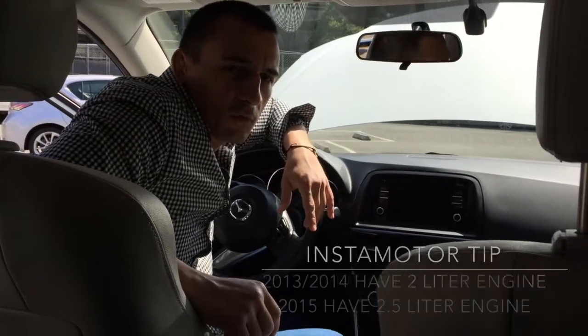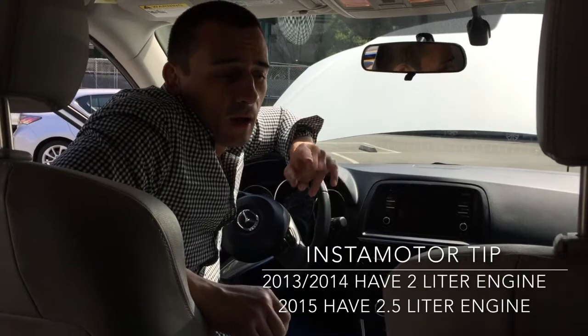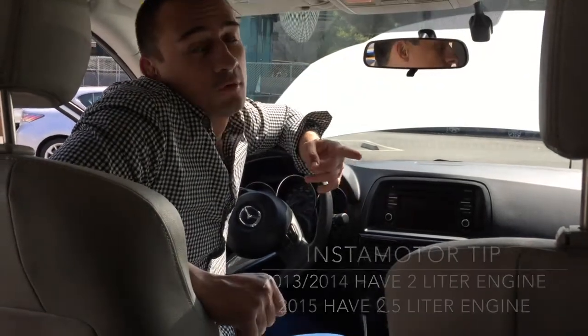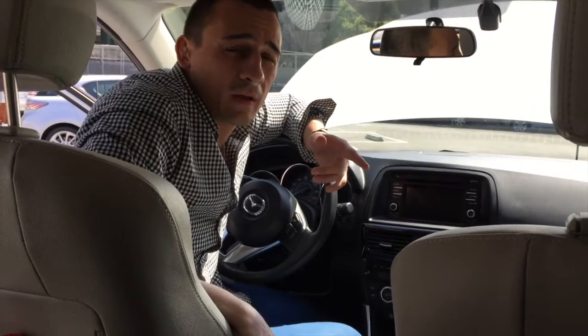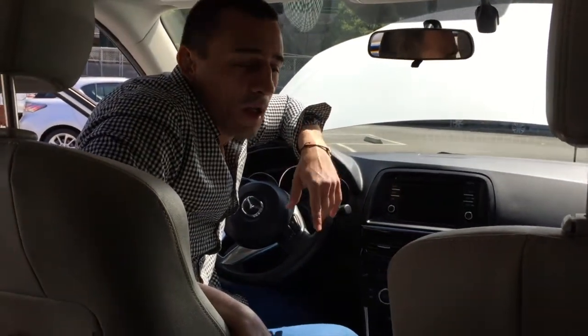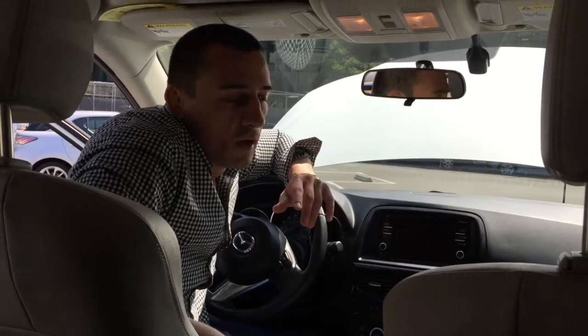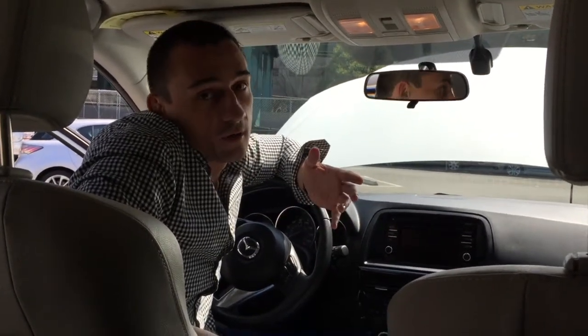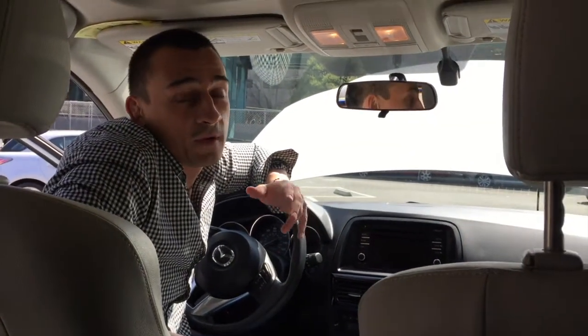So this is the 2015 model. The 2015s come with a 2.5-liter engine. 2013 and 2014 come with a 2-liter engine. Mazda decided to upgrade the engine a little bit because people were complaining that the 2-liter engine was a little bit sluggish. You can definitely tell there's a little more zip to this 2.5-liter engine, although reports are that the vehicle is a little bit slow to pick up, especially up on hills.